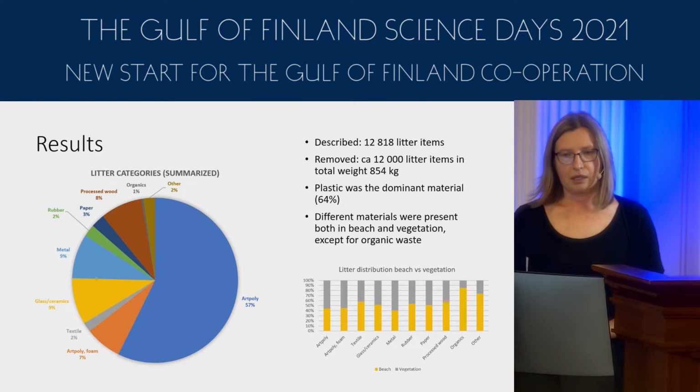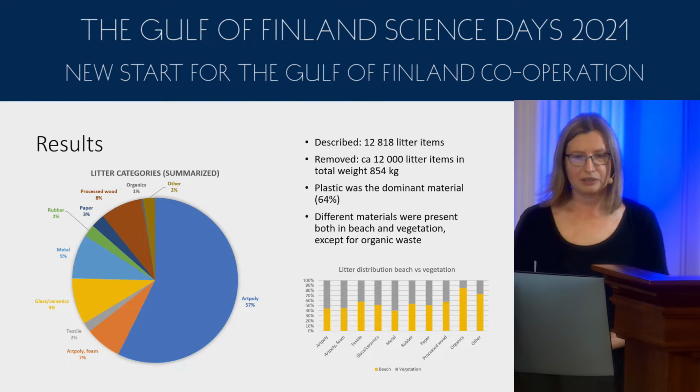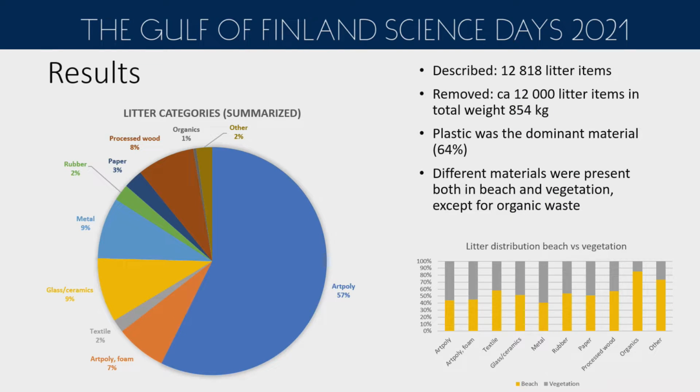About the results, there were not too many surprises: most of the litter that we found was indeed plastic. But we didn't expect that much litter, to be honest. In total, we described over 12,000 litter items, and we removed most of them, with a total weight of 854 kilograms. That means they were mostly light objects, but there were also some very heavy ones, and these added more to the total weight.